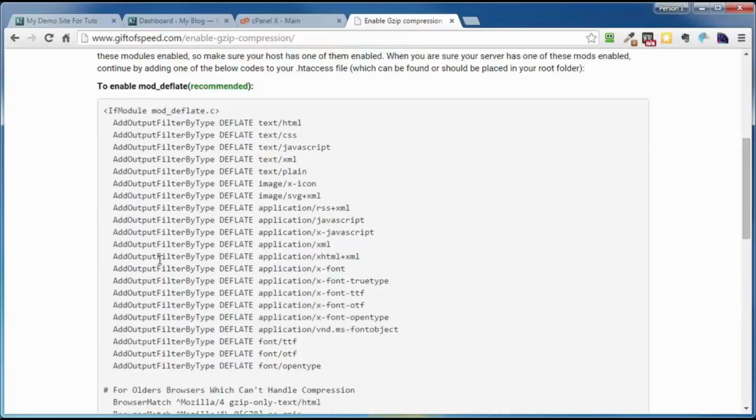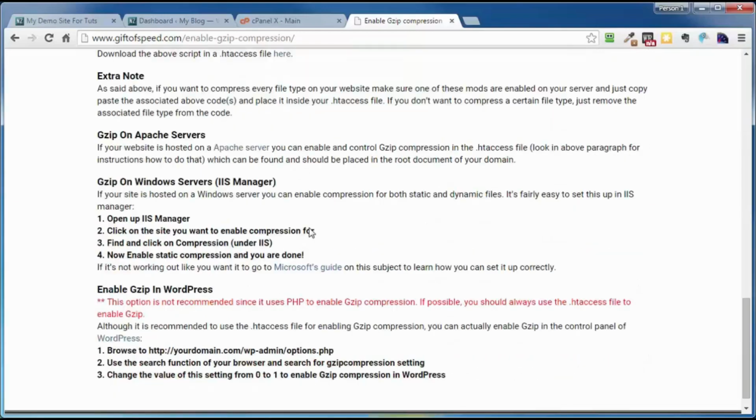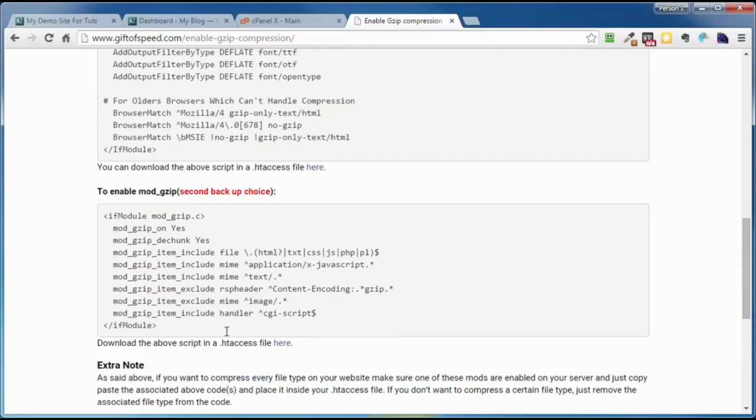Most of these ways require you to edit your .htaccess file, and I'll show you that here in just a second. Another way down here at the bottom, which specifically talks about WordPress, and as it says here in the red print, it's not recommended whatsoever. So we have these options here.